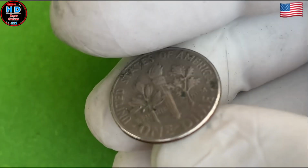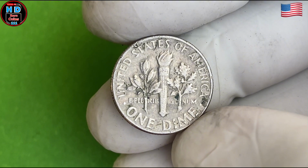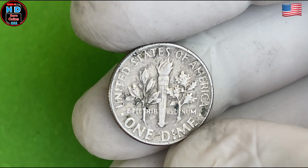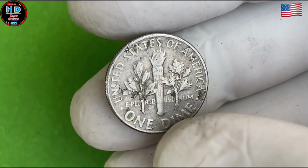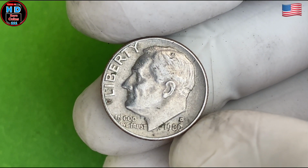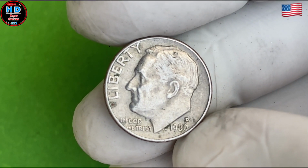Now, when we talk about the 1980 Roosevelt dime, it's important to understand its context. The 1980s were a time of major shifts in American society and the global economy. The U.S. was navigating through a period of high inflation, as well as the ongoing energy crisis, which marked a significant contrast to the prosperity of the previous decades. In the midst of these challenges, the U.S. Mint continued producing coins like the Roosevelt dime, which remained a trusted part of the nation's currency.